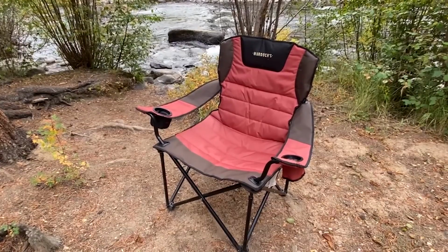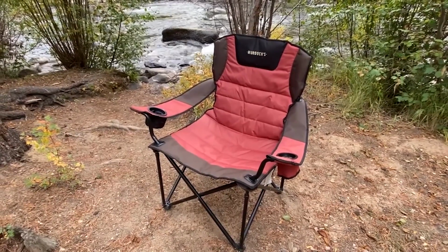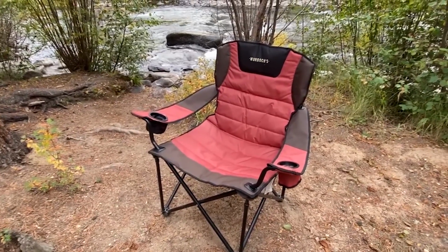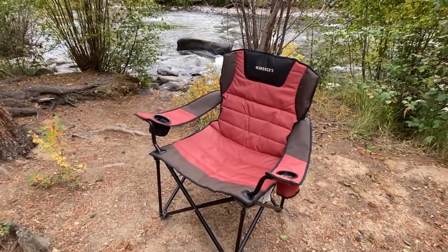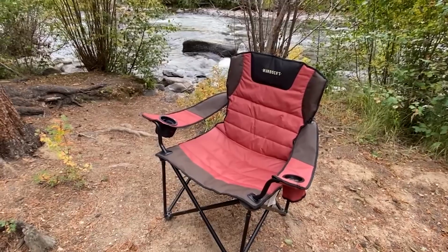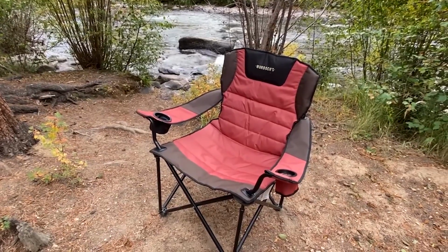I know it's $50, and some people might not be able to afford it, but if you can afford it, this is the way to go. This is an extremely comfortable chair. I love it. And if you've got the room in your vehicle and you've got the money, this is the way to go.